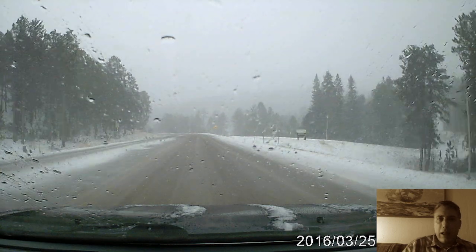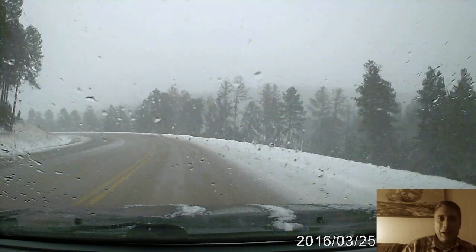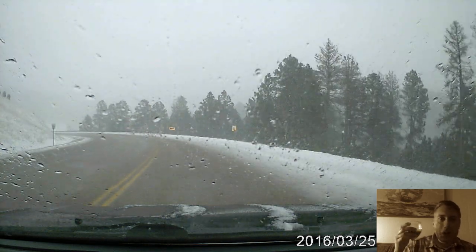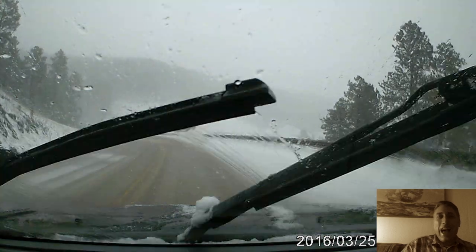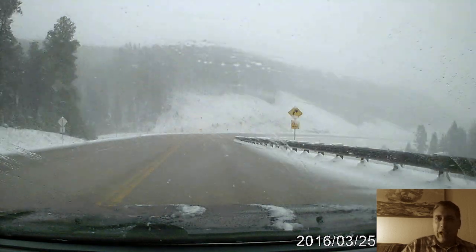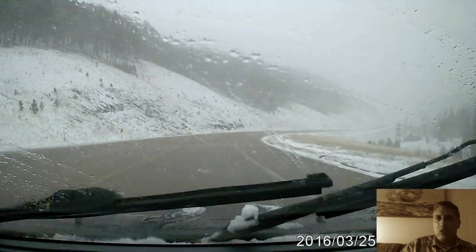Neat trip. I'm actually drinking one of the things that I found in Hill City that was kind of fun. It's called Red Ass Rhubarb. And it's good. So I don't know if I have too much more to add.